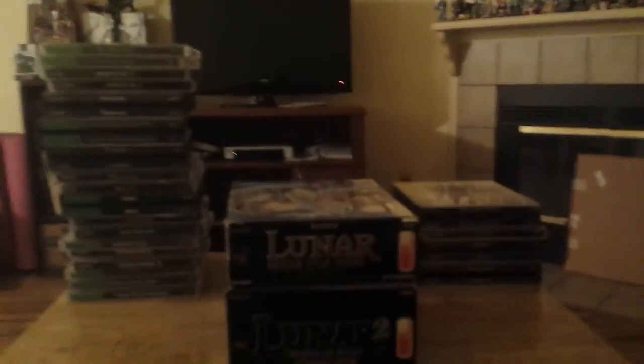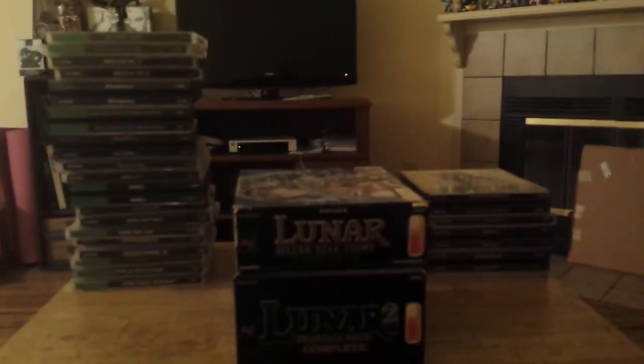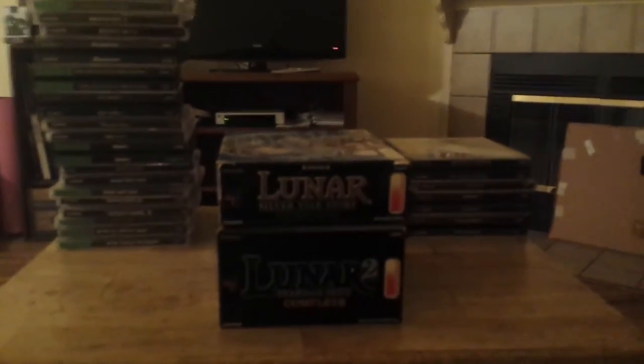So yeah, that does it, guys. My PS1 collection. There it is. There's the rest of the stack. You see, there's the games over there that I was looking at earlier in my Dickies cup. You have to see that because it has to be in the video. So yeah, that does it for my PS1 collection at its current state.